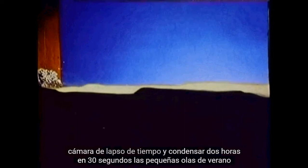First, we'll make some small waves, the kind that are most common in summer. To speed up the process, we'll use the time-lapse camera and condense 2 hours into 30 seconds. The small summer waves push the sand toward the shore in the form of migrating sandbars. Eventually, the waves push enough sand onshore to form a steep beach face.